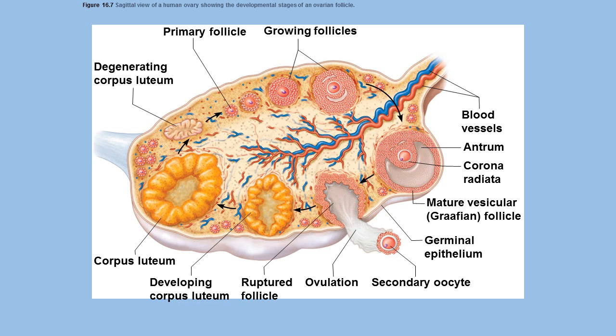Once a woman hits puberty, the egg is going to be surrounded by additional cells in what's known as the primary follicle. And then the surrounding cells will continue to grow and help protect that egg. And then it goes through this process of maturing. And roughly once a month, it goes from a primary follicle to a secondary follicle to the vesicular follicle. And finally, when ovulation occurs, that's when this follicle has ruptured and it releases the egg or the ovum.